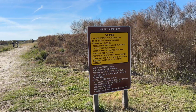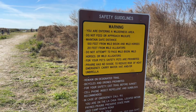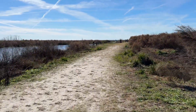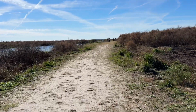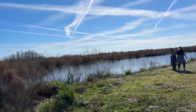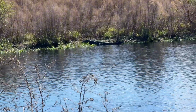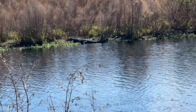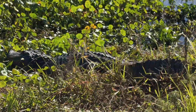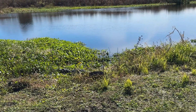We're entering the wilderness area. We have wild horses, wild bison, wild gators, and if I read correctly, this state park has over 300 species of birds. There's a gator over here, right on the bank. Look at that. I almost walked right by this guy. Just cruising, soaking up some sun.